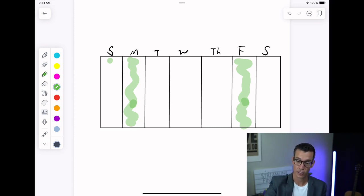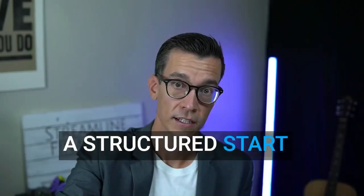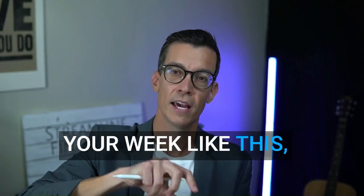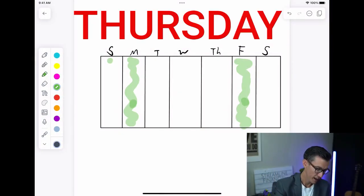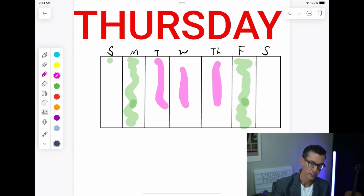Because when you have a structured start and finish to your week like this, you'll find it's easier to maintain focus during the week, which leads us to focus days. That's Tuesday, Wednesday, and Friday. And we'll put these ones as pink, as focus days.